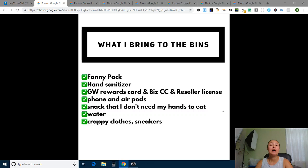That's what I do. I have my Goodwill rewards card. We have a loyalty program, so I get points, and I bring that with me. I bring my business credit card, and I bring my reseller license. I'm in the system as a reseller, so all I have to do is give my phone number, and I get my tax-free, because we pay tax on clothes here in Florida. But I do bring my reseller license just in case there's ever an issue. You don't want to be stuck then having to pay tax.